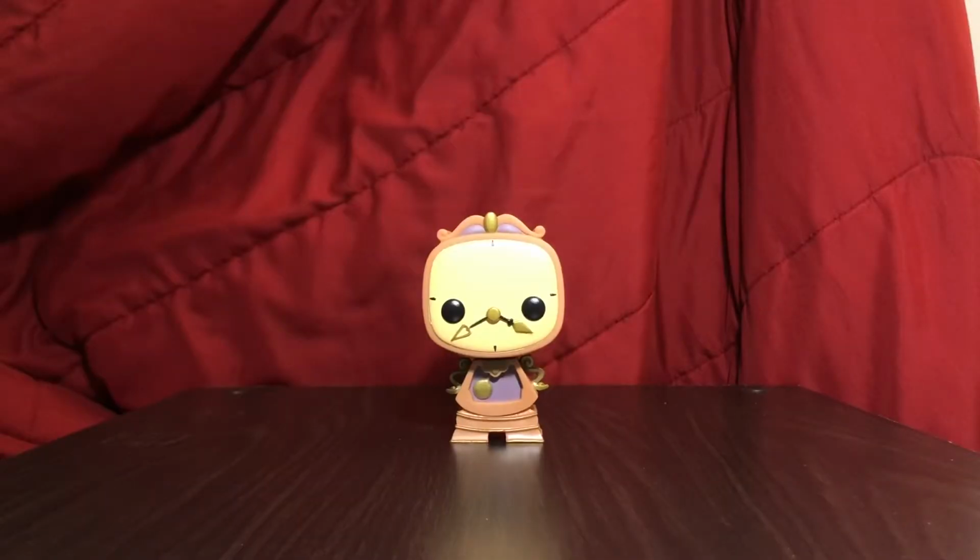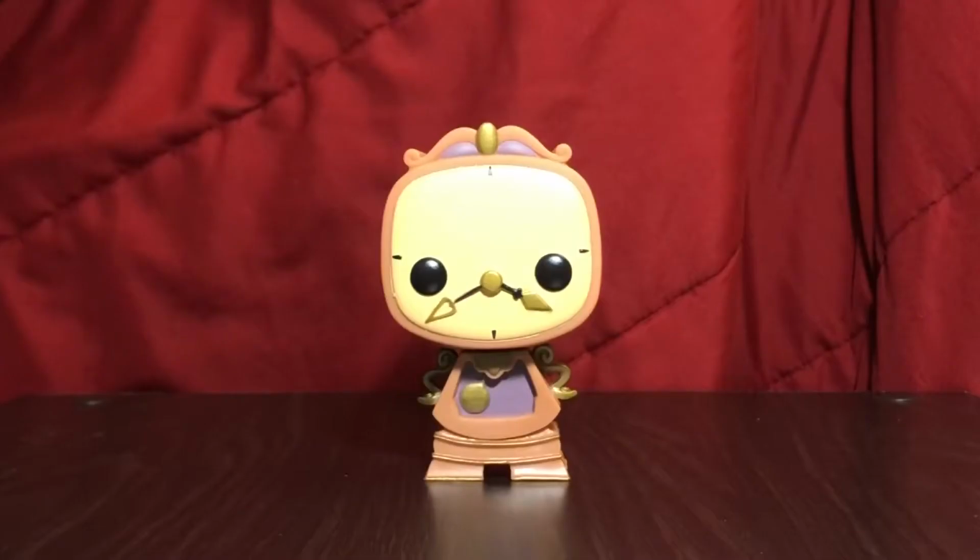Up next, we have Cogsworth, and even though he's quite annoying in the movie, he is quite cute as a Pop, which I love. So yeah, let's get to opening it. Cogsworth is super, super adorable, and I love the combination of his eyes and his little ticking clock area right there, because his ticking area looks like a little mustache, which I love because he's super sophisticated, and I feel like a mustache is a very sophisticated feature for a grown little inanimate object. So yeah, I absolutely love it, and there's so many details on his little ticking, talking time bomb right there.